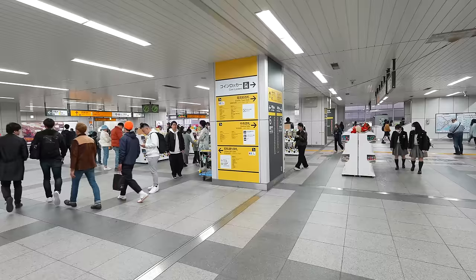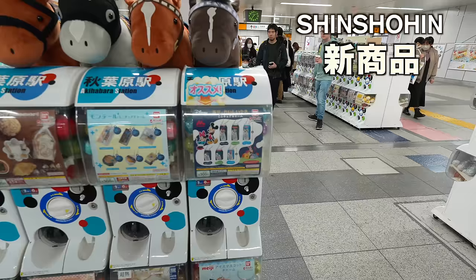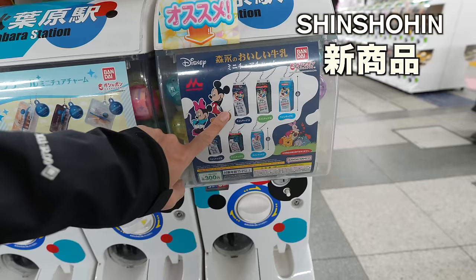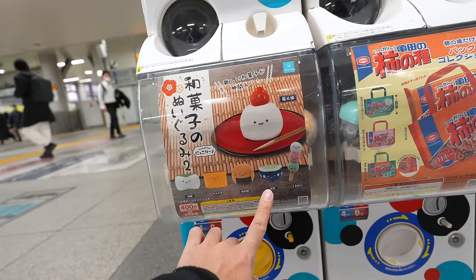Oh, there is Gachapon Square. Let's go check. It seems like those are the new merch. By the way, new merch in Japanese is called Shinshouhin. Oh my goodness, look at that. Morinaga, which is a really popular milk company in Japan, collabs with Disney. That's so cute. If you are a Disney fan, here you go. Look at that. Those are Japanese snacks. There is mochi, castella, rice crackers, and tea.